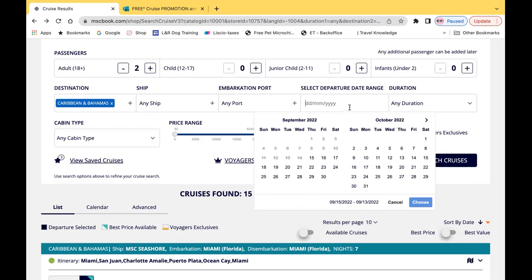Okay, so any destination is Caribbean and Bahamas. Any ship. Yeah, I left it at any ship because I wanted to see everything, but remember, then you have to make sure that the ship you select is one that's on the approved list. Okay, any port. I can do Miami. Yeah, I chose Miami. I don't think they have as many going out of Port Canaveral, but you could.